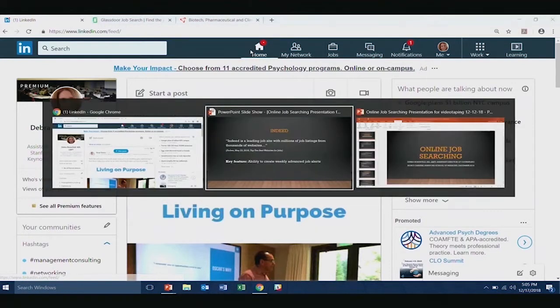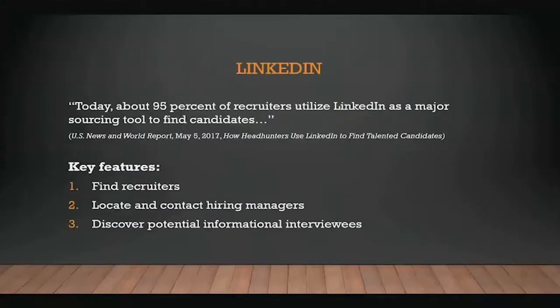So go back over here. There are three key features to LinkedIn. One is the ability to find recruiters at companies of interest. One is to locate and contact hiring managers. And the last is to discover potential people with whom you can do an informational interview. Informational interviews are when you have an informal conversation with somebody who is currently doing a type of job that you're interested in, or maybe they recently had been doing this job. And as you can see here, about 95% of recruiters use LinkedIn. So it's really, really important to have a great profile.